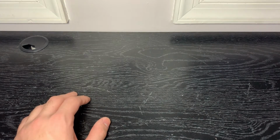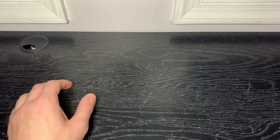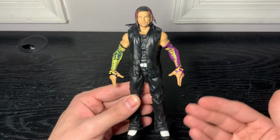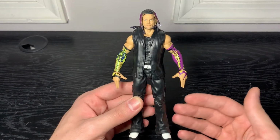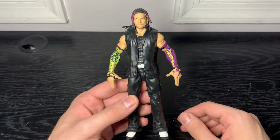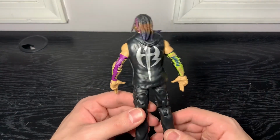Number five is coming from the Elite Survivor Series line from 2019, I believe it's technically released. I picked it up in 2020, but it is coming from Survivor Series 2006, and that is this Jeff Hardy right here. The reason I saw this one had to be on the list is because I was actually at that event in Philadelphia in 2006, at what was then known as the Wachovia Center, now known as the Wells Fargo Center. So tons of nostalgia for this Jeff Hardy here.